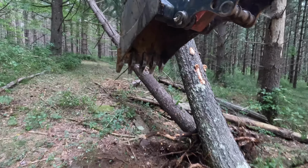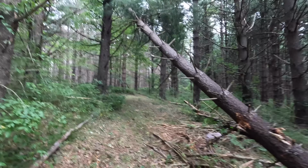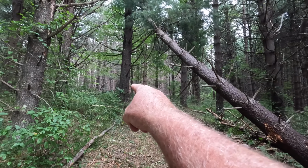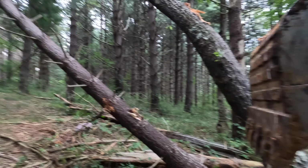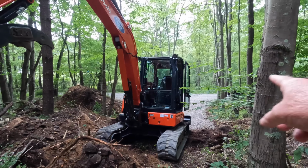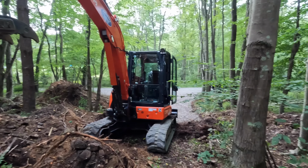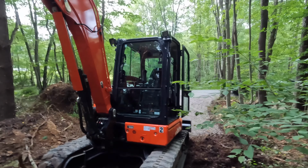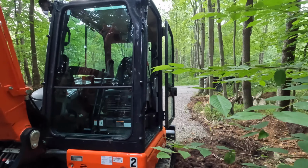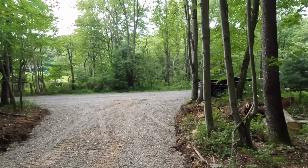Okay, I got this cherry and little white pine just about on the ground. That big white pine right there, it's going to come down as well. So I aimed both of these trees at that one. Right now I'm going to pull my truck and trailer, get it off the road. There's hardly any traffic at all on this road. Last time I was down here, we were here for 4 or 5 hours, and I think there was 2 cars and a side-by-side.